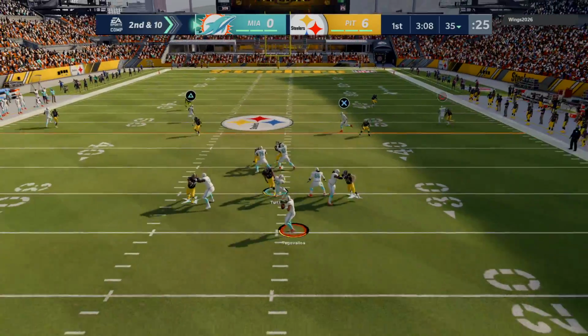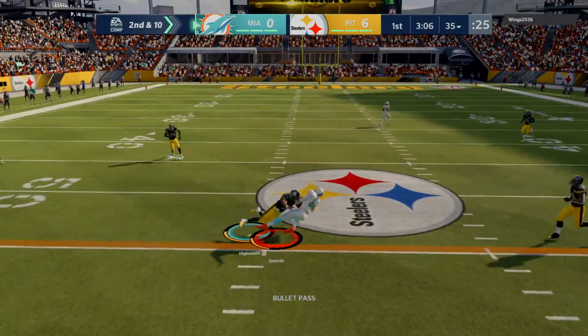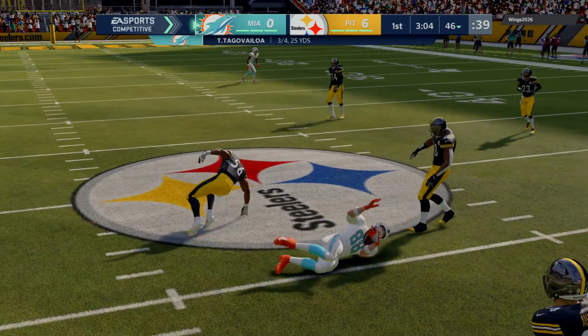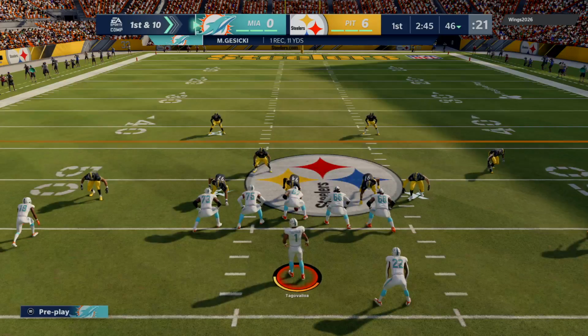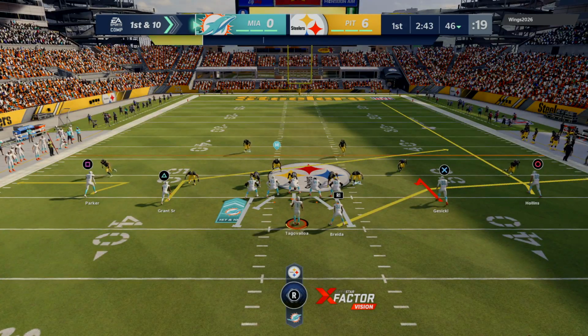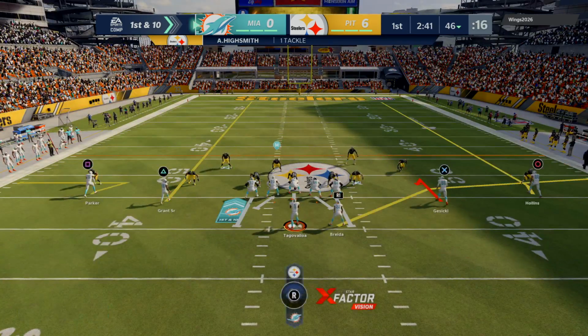Now a play fake. Here's Tagovailoa. That's caught by his big tight end, Mike Gesicki. And he slips up past the 45 before being tackled. 11 yards there, 1st down. And the Dolphin 1st down.